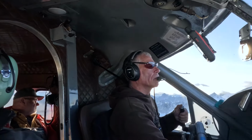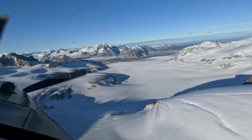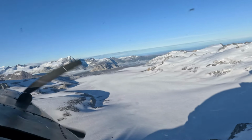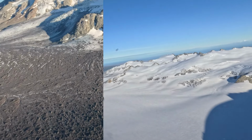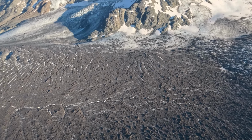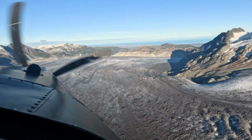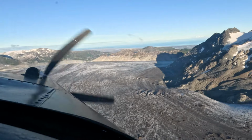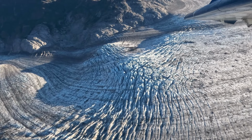We flew over a couple different glaciers, and as you'll see up ahead, the glaciers look very dirty, but what that is is volcanic ash that the glaciers pick up as they move. So it's quite a different bit of scenery and just an absolutely incredible experience. According to our pilot, this glacier here is about 1,000 feet deep.